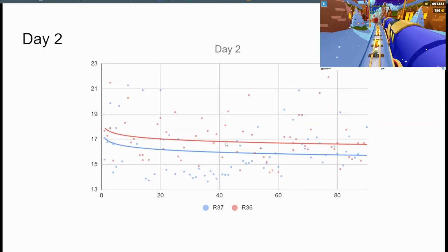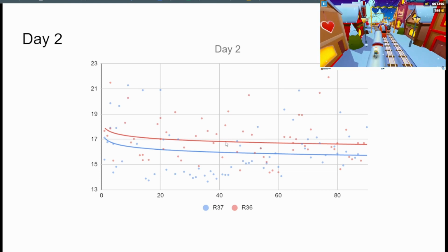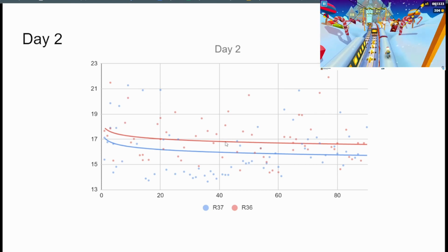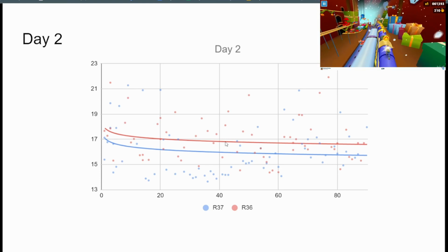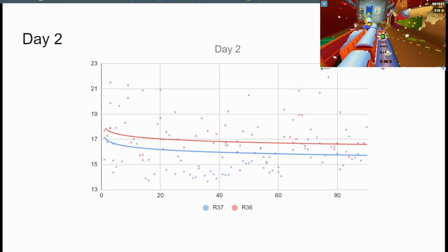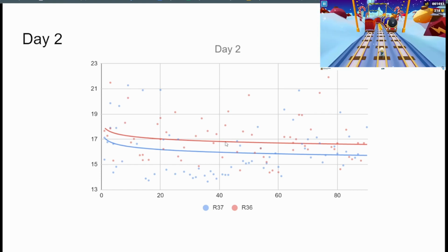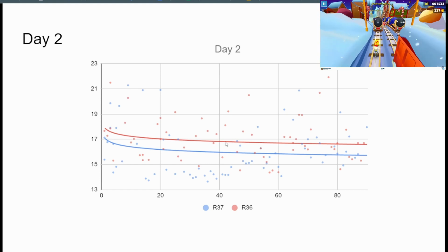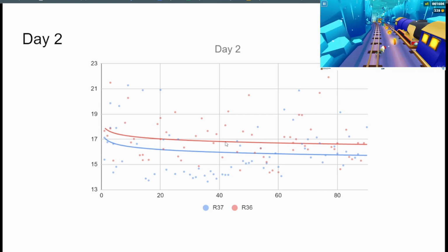So next day's data, we've got day 2. I only flew the R36s and R37s on the second day of testing as I ran out of MCKs on the first day, hence why there was only 27 laps completed. But it does show that out of the 2 HQ props there's a pretty clear trend that the R37 is the faster out of the 2 props on my setup.